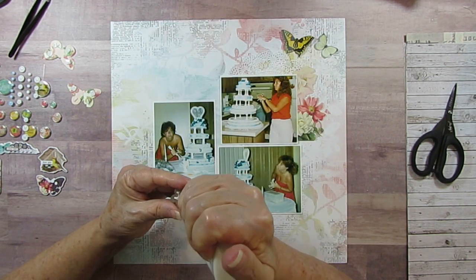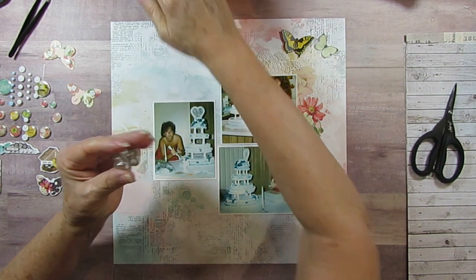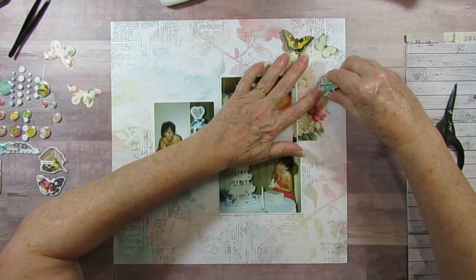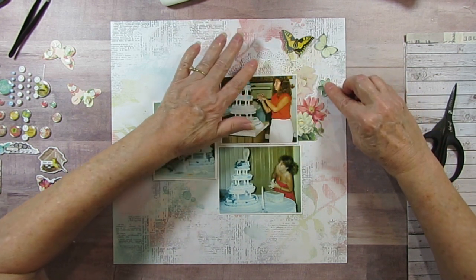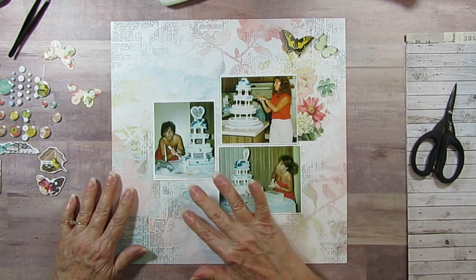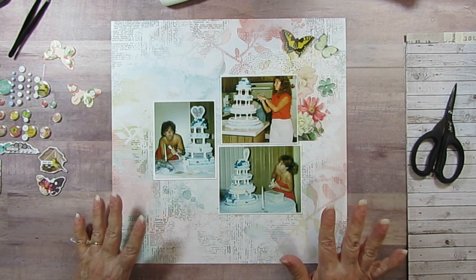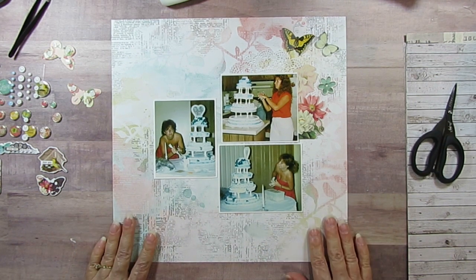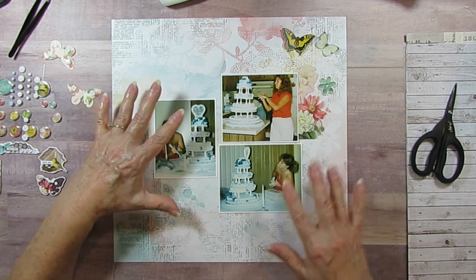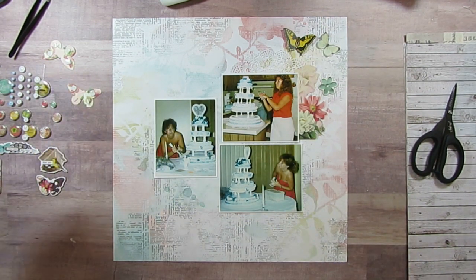Okay, so I'm kind of spreading my colors in my visual triangles. I'm going to put this turquoisey color here. I thought the turquoise looked fine with this. I mean, all the colors are in this paper. So okay, I have my little cluster here, and now I'm going to work my title in.